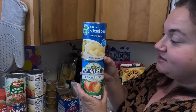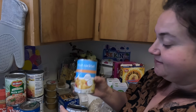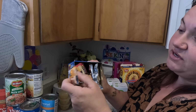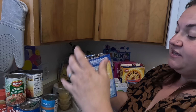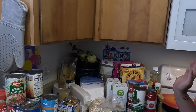And then I got a can of pears and peaches, as well as an applesauce and a fruit cocktail. 4 little things of applesauce I'll put in the kids' snack area. And then we got 3 Ritz and cheese crackers and 2 Pop-Tarts. It looks like these might be the raspberry ones, but we'll see. So yeah, this is what I got for my dry good pantry bit.